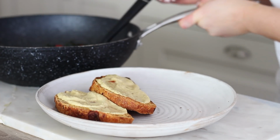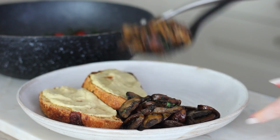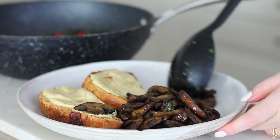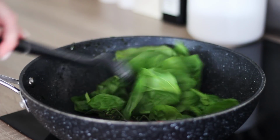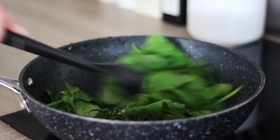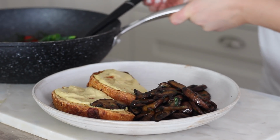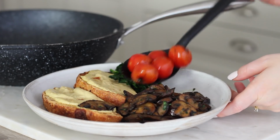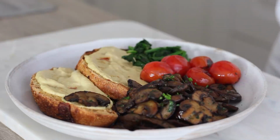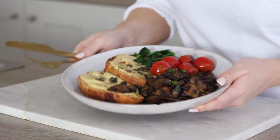I then added those fried garlicky herby mushrooms on too, and I then used the pan to just quickly wilt some spinach. This literally takes around 30 seconds, just a good large handful of it. Once that was done, I added that on too. I had a few herbs left over, so I just sprinkled those on, along with some pumpkin seeds and also some dried chili flakes. Again, a nice, quick and easy lunch for me.